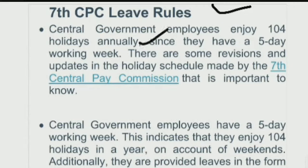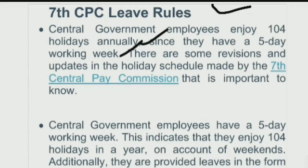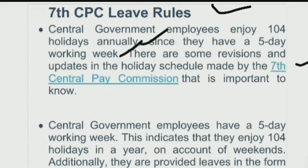104 holidays annually since they have a 5-day working week. It means only 5 working days per week, so they enjoy 104 days as a whole in a year, the holidays of the leave. There are some revisions and updates in the holiday schedule made by the 7th Central Pay Commission that are important to know.